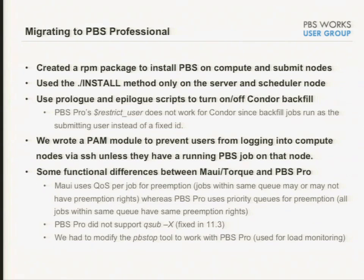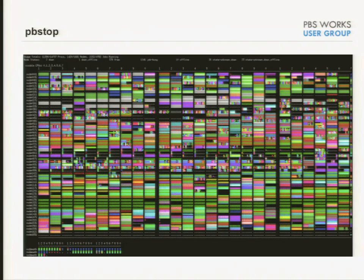Also, we had to modify a PBS top tool. We use that a lot on the cluster. We've trained our users to use this utility, and it's just a curses-based command line utility to show how the jobs are being run on the cluster.